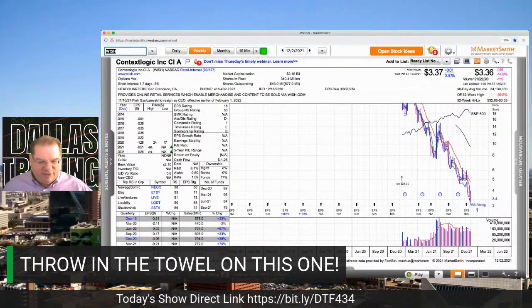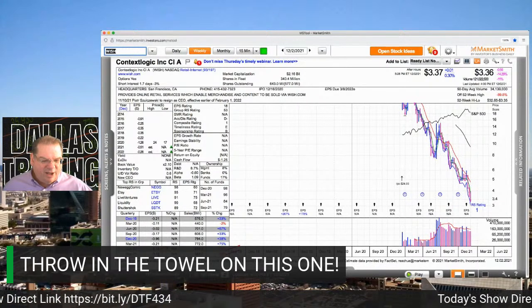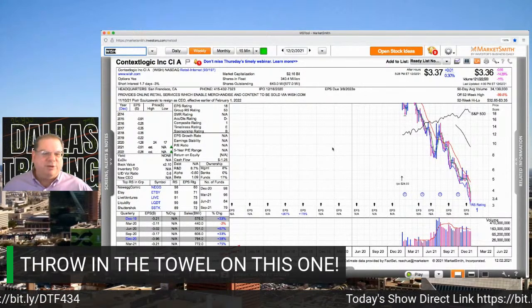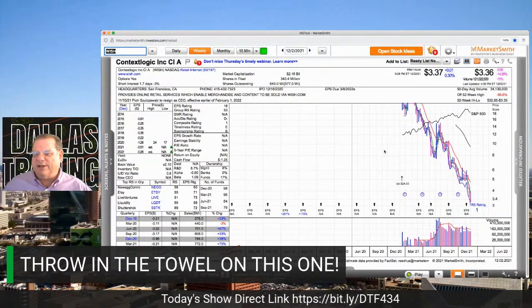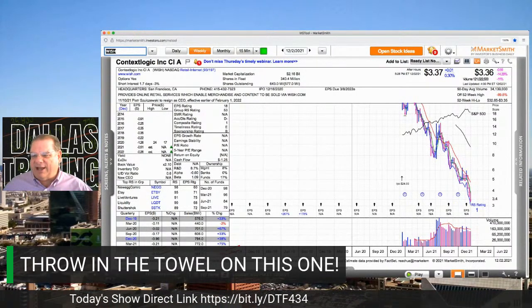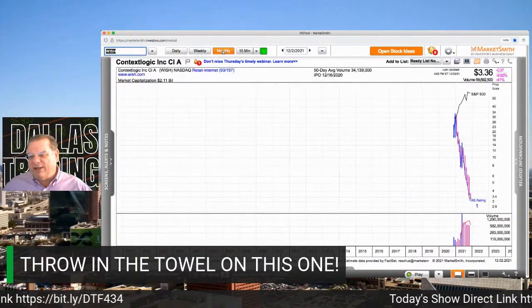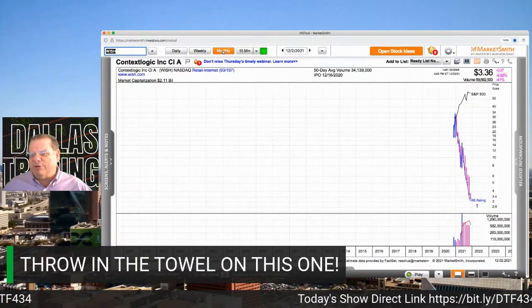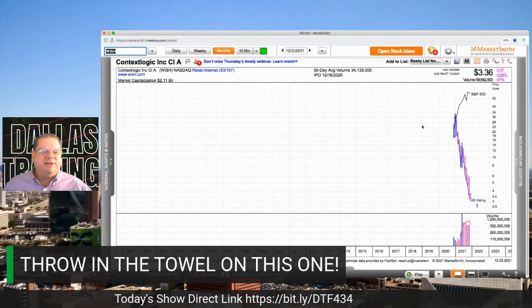What we're starting to see on the fundamentals here is sales declines. We're already in losses, and it's below $3. Boy, I just think that you need to throw in the towel on this one. It's sad, but I think you need to throw in the towel. This is a horrible chart. If you look at the monthly, it's nothing but trouble. Look at this. This is the entire history of Context Logic.